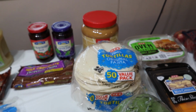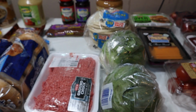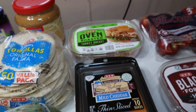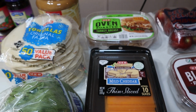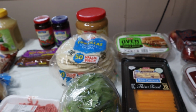Like one of the other things that we're going to have is turkey club wraps. So I've got the oven roasted turkey breast there. I've got 2 different kinds of cheeses, the mild cheddar and the provolone cheese. And that could go in the wraps. I already have the bacon in the freezer, so that's good.